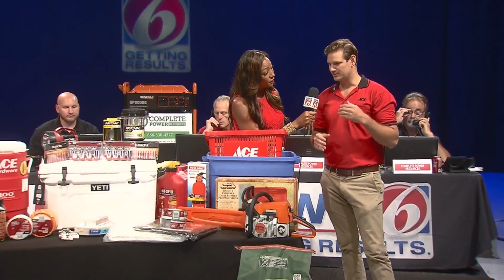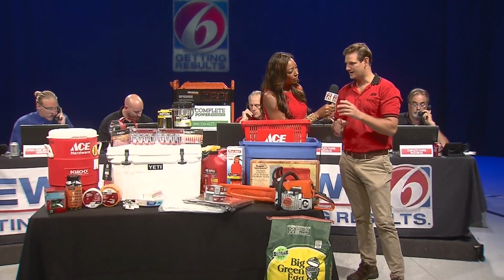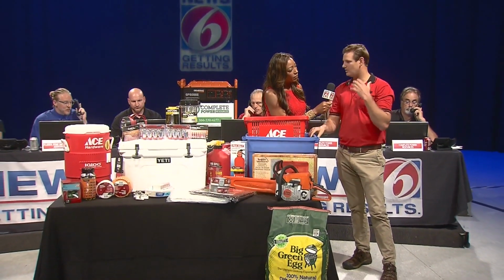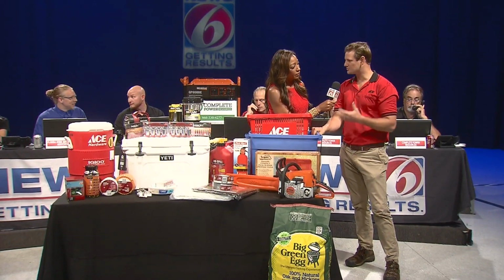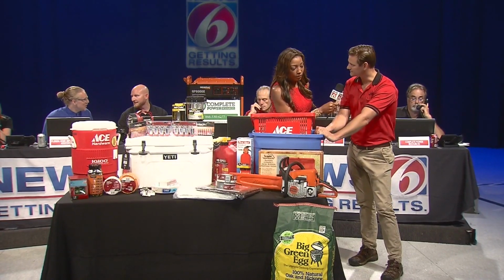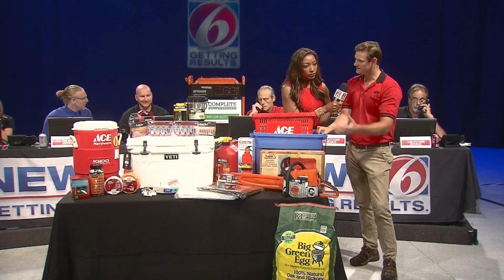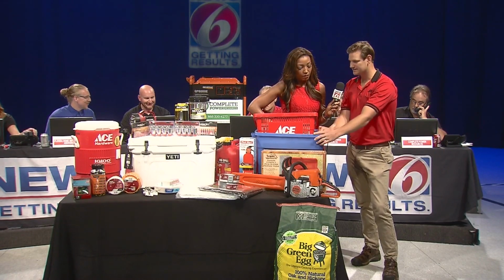What we find is, when we're trying to get things ready last minute, you're not thinking clearly, and you're running around scavenging. We have all this great stuff in our stores now that's easy to shop. There's no stress. What we recommend doing is getting a tub like this. We sell these at the stores, and everything here you can get in one stop.